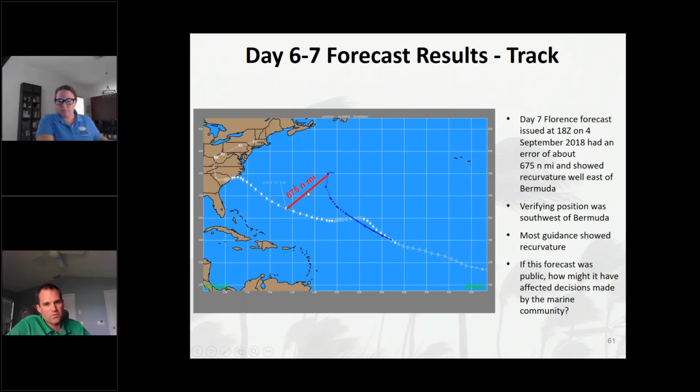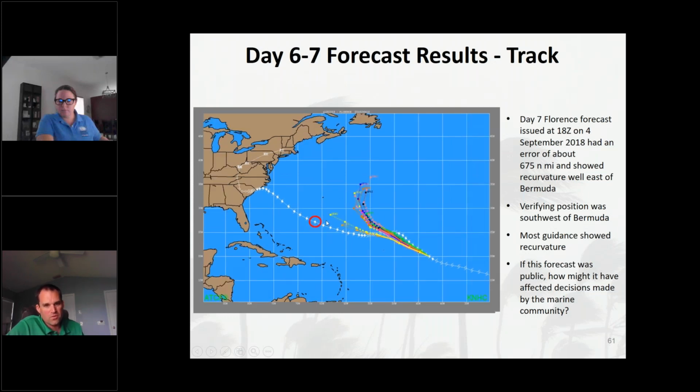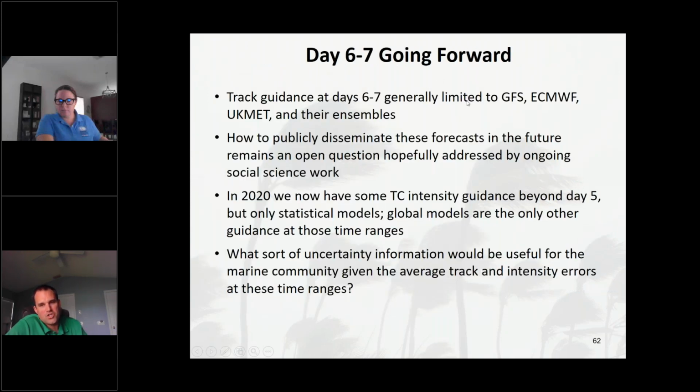And you can go back and look at a situation from Florence where we had a day 7 forecast that we were making experimentally in-house on September 4th, when the storm was out here well in the tropical Atlantic, far away from everybody. But at day 7, all the models were showing the storm recurving well east of Bermuda. And we ended up with a day 7 track forecast error of about 675 nautical miles compared to where the storm was at the time. It ended up verifying. So if this had been a public forecast, how might it have affected decisions made by the marine community or other users that might be affected by Florence? So this is a real challenge as to how to depict these longer range track forecasts, and hopefully some social science work will help us with that.